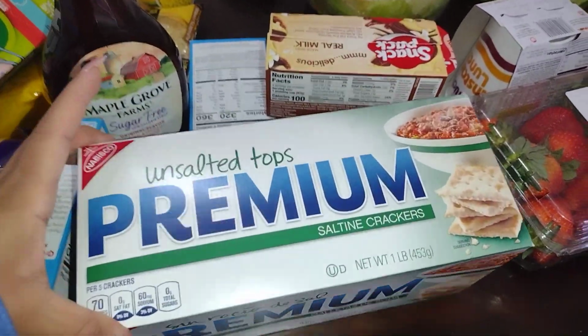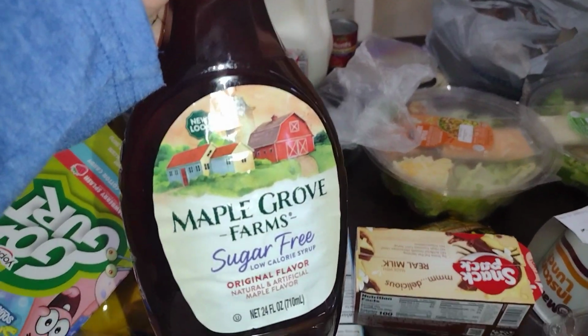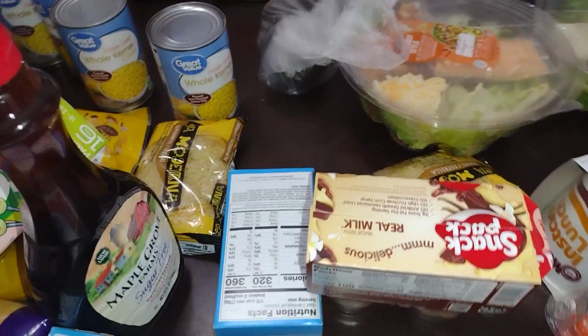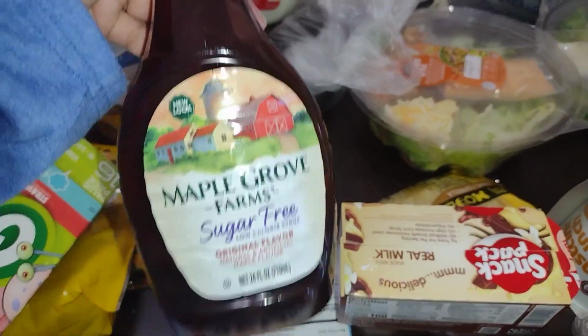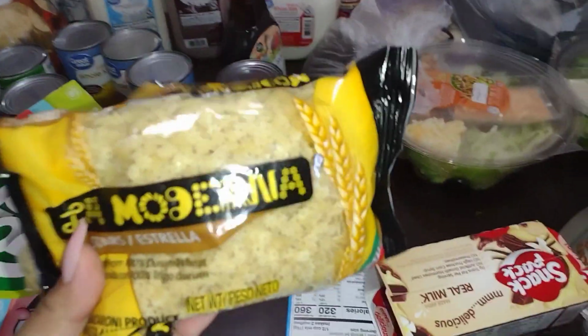And then I got the unsalted crackers here. I got the Maple Grove Farms sugar-free. So my kids, whenever I make pancakes for them, they put a lot of syrup. So I was like, you know what? They need to get the sugar-free, because you guys, these kids.